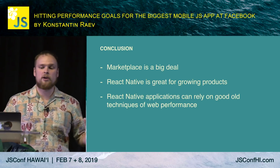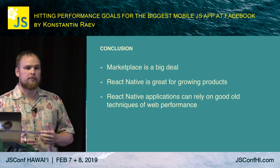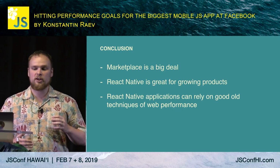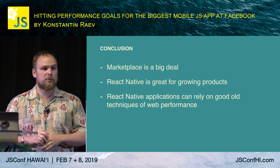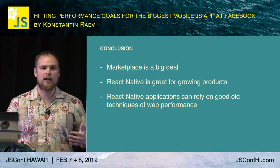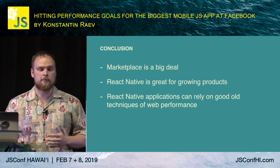So let me summarize what I talked about today. Marketplace is on a great trajectory and keeps growing. React Native is one of the tools to satisfy the product growth needs. And we can use our experience from the web, from optimizing all those websites for many years, and apply it to React Native, and in general, to JS on mobile.